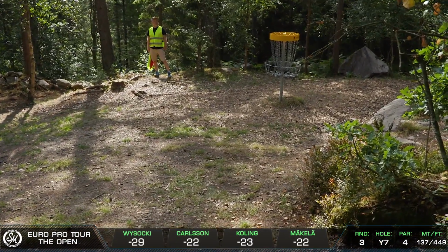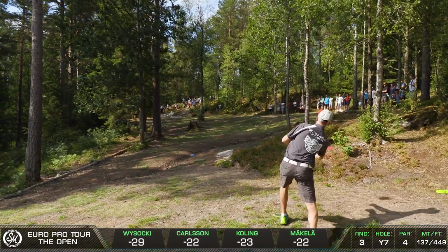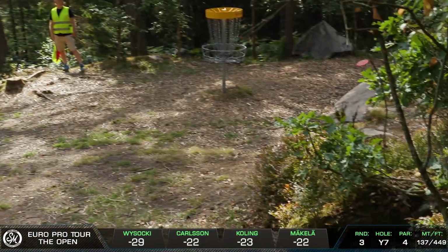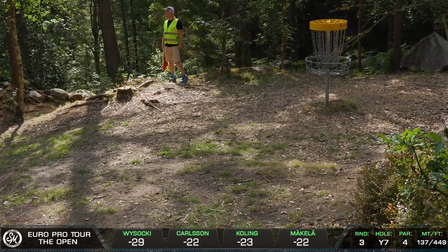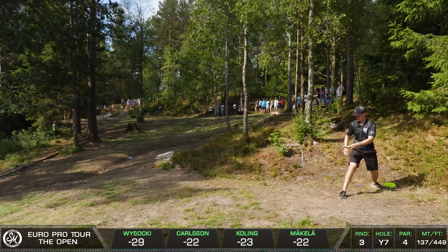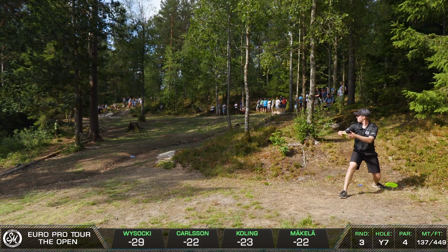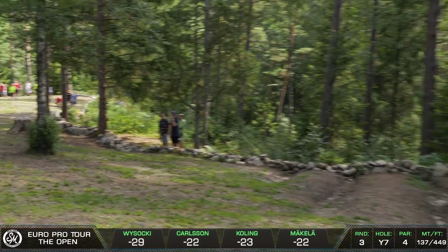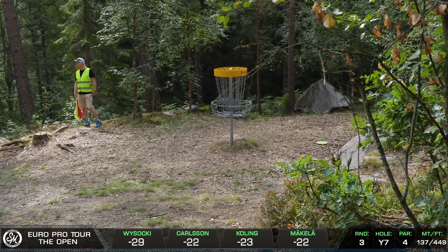Oh, nice approach there. Going with the AVR X3, and I believe Ricky is going with his Cleveland Cavalier Harpier. He really is dialed in with that disc. Okay, it stopped. And Väinö with a nice backward stance shot there to a park job.